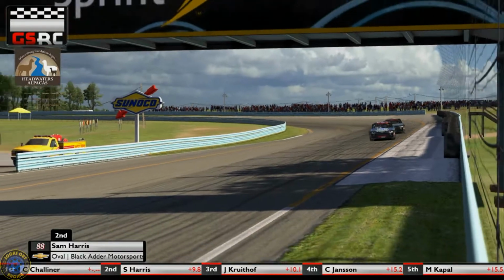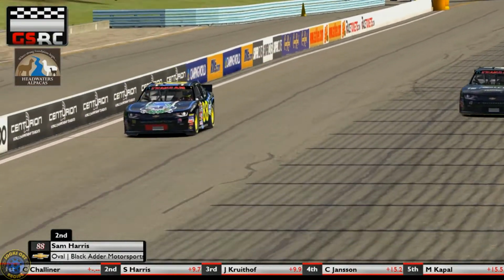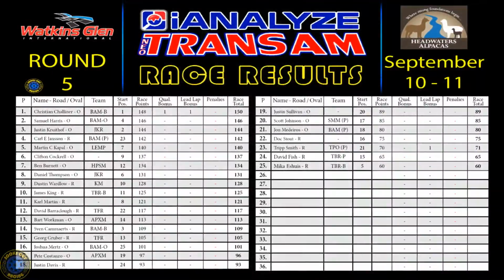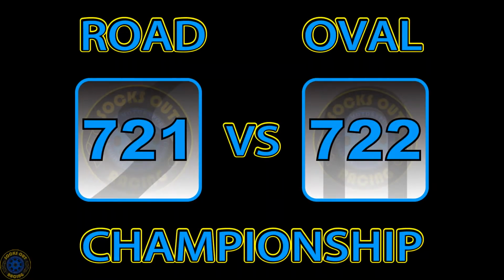Meanwhile, let's go to Sam Harris, 2nd and 3rd place. Still under threat, but I think coming off the corner, the 88 has got it, and Sam Harris is in 2nd, Justin Krutov in 3rd. With that, you have your podium followed by Carl Jansen, who's a newcomer to the series. He produced an amazing 19-position gain during the course of the race, followed by Martin Kapal rounding out your top 5. The big thing to notice here is Oval once again dominates the top 10, which really helped them in the Road versus Oval Championship.